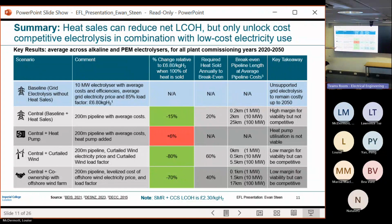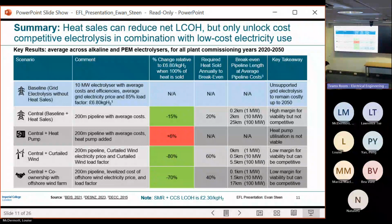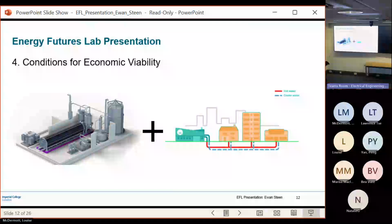This is a scenario where we have a co-ownership arrangement with an offshore wind farm and electrolyzer. So you're imagining the owner has both entities, and the cost of electricity becomes the levelized cost of the offshore wind farm and the load factor of the offshore wind farm, and that becomes 70% cheaper than this, which makes it cost competitive with this, SMR plus CCS. You need to sell more heat than if you had a grid-connected electrolyzer, but it's higher margin for viability than the curtailed wind case.